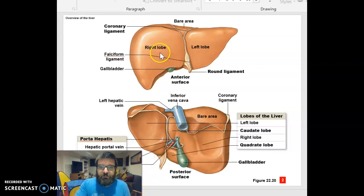It has 4 lobes. The 2 main lobes are a right lobe and the left lobe, which are exactly where you'd expect them to be in the front. At the bottom, you have a quadrate lobe by your gallbladder here, and a caudate lobe that's up here near your inferior vena cava. Back here, we're near your hepatic portal vein and your hepatic artery, and up here near your hepatic vein. You've also got this falciform ligament, which ends in a thickened area called the round ligament. This is what's left over from that umbilical vein that comes back. Right, we talked about that a little bit earlier on, but it sticks around here.